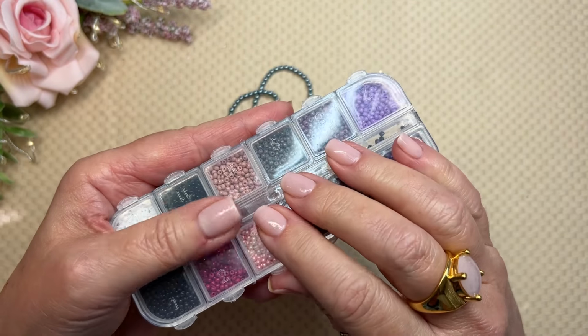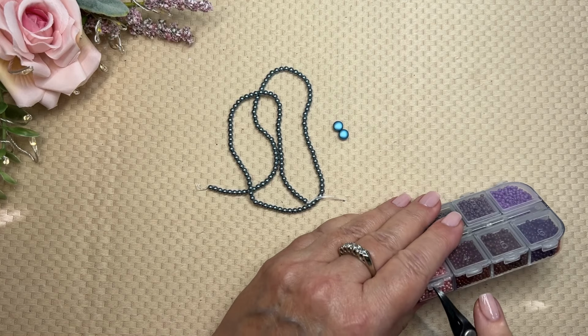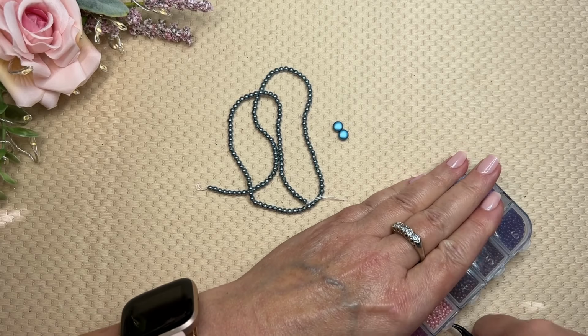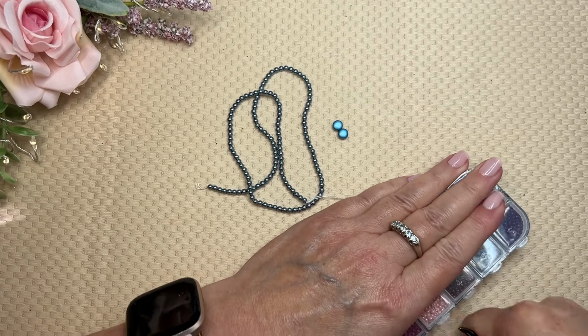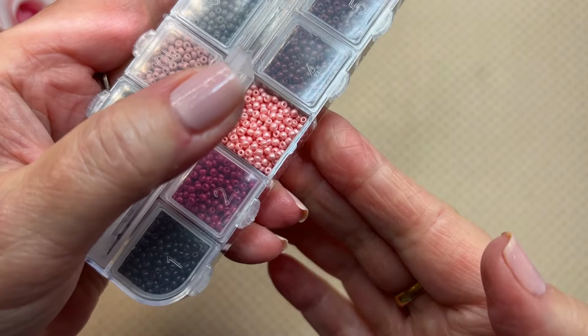And I'm going to go right here to these pink silky, this colorway. They are really tight to open, so let me get this open without having seed beads go everywhere. But this colorway here, I just thought it looked like the inside of a conch shell. Can you see how pretty that is?